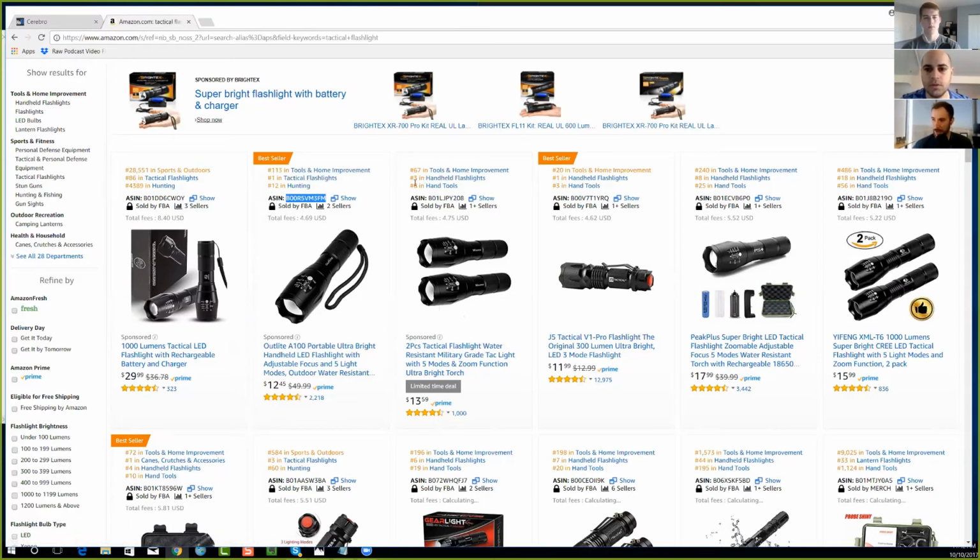If I'm going to launch a product, let's say I'm going to get into tactical flashlights, I want to look at all these subcategories and see where they are putting these. Hand tools, hunting, tactical flashlights, handheld flashlights. Everybody is positioning, right? They're jockeying for this subcategory because they want this bestseller badge.